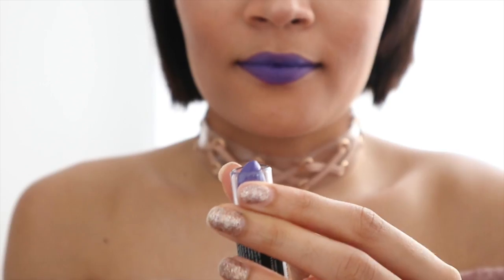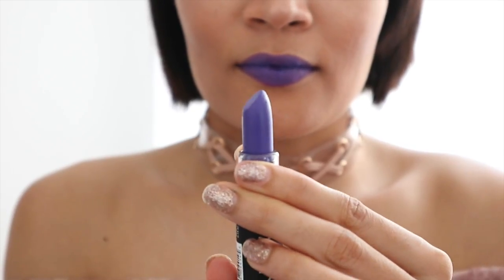As I said, it's a very light nude color, perfect for the beach, I suppose. So the next shade that I'm trying is called Disorderly, and this is a purple color, as you can see.